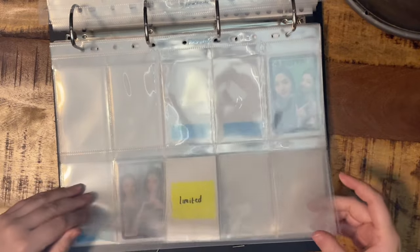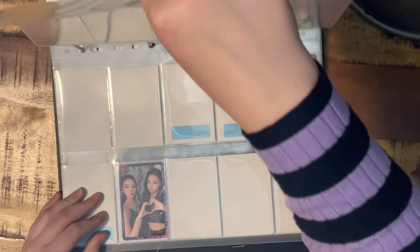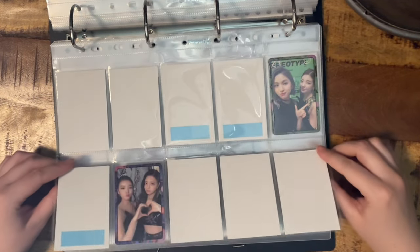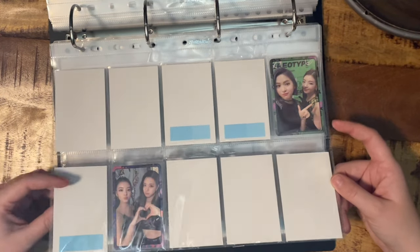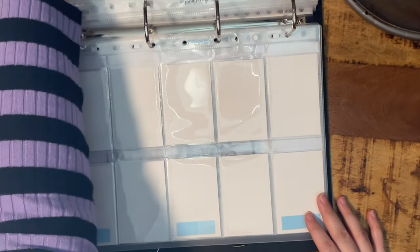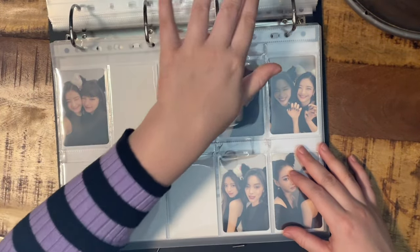And then there's just a bunch of empty pages here for the new Born to Be comeback, which I will just skip over really quick because they're empty. And then we have unit cards. Now this is something new. I didn't used to collect unit cards. I actually like the unit cards and I like them laid out like this because there's 10, so it works out perfectly. I think it's cute like that. This page is for Not Shy, but I don't have any Not Shy units, so let's just skip over that.